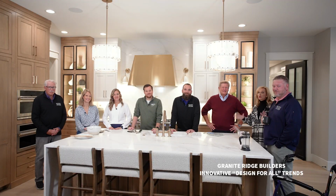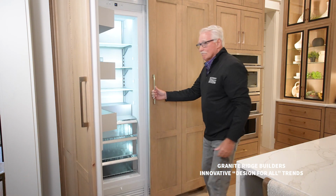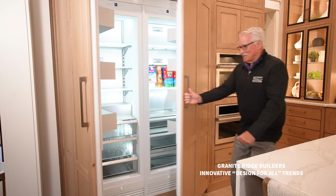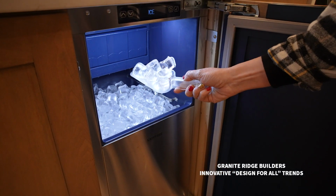Well, I think one of the prettiest things in this kitchen is the cabinet front refrigerator and freezer. However, that does not make getting ice the easiest thing in the world or the most accessible. Not in the door. Don't worry. We have solved that issue for you because we have an ice maker right there by Luke.